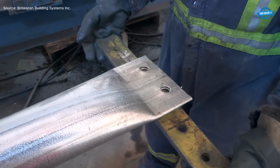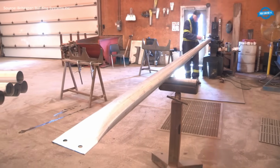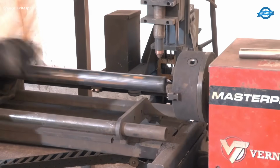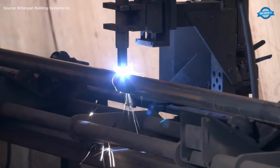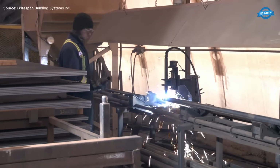Trusses are trucked to the galvanizing facility, undergoing a multi-step process to ensure longevity. Hot-dip galvanizing follows fabrication and welding, with trusses immersed in molten zinc for full coating. This approach prevents internal rusting, unlike pre-galvanized tubing, which risks corrosion at welded joints.